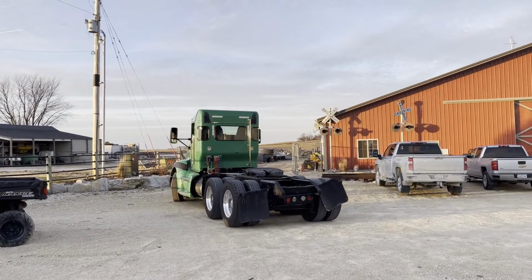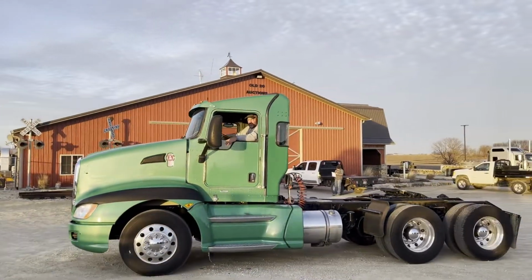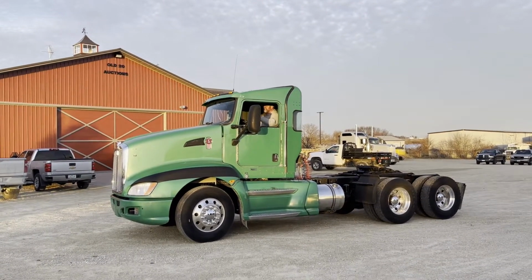So there's the demo, guys, of the 2012 Kenworth T660 day cab truck, Eaton Automatic, Cummins ISX 15-liter diesel motor, 533,000 miles, guys, right at 21,000 hours. Real nice, clean, good looking truck.